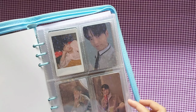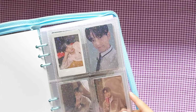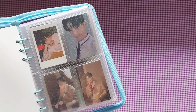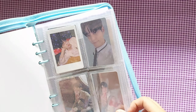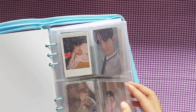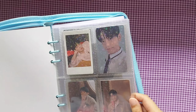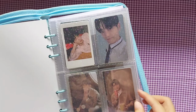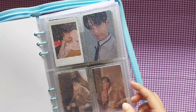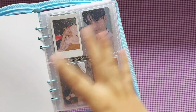But for this one, it's more of their not official merch from Weavers, but from other stuff such as pre-order benefit cards or stuff from other distributors and the like. I hope I explained that well. So yeah, I also divided it by section. So my arrangement is always the leader goes first and then by age.